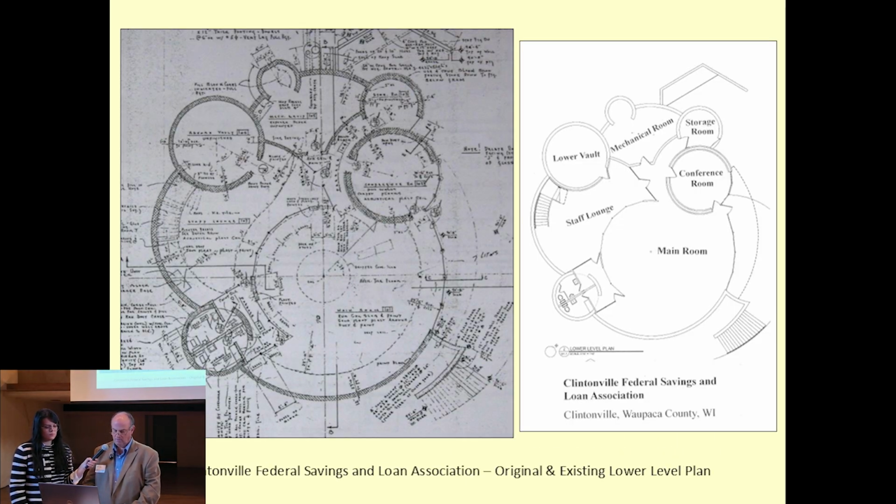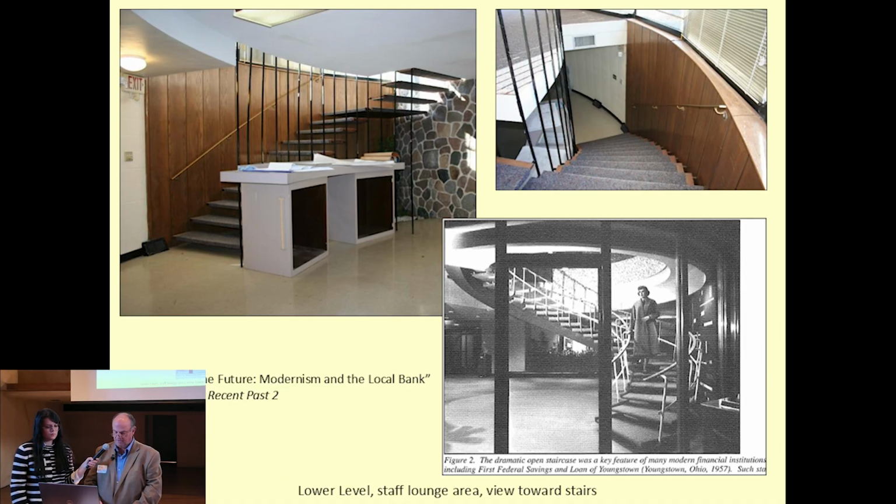And moving on to the lower level, this area also retains its original layout. Accessing the lower level is an open sweeping stair that is also typical of contemporary style financial institutions. Not quite as grand as the Youngstown, Ohio example pictured on the lower right, but very much the same idea.